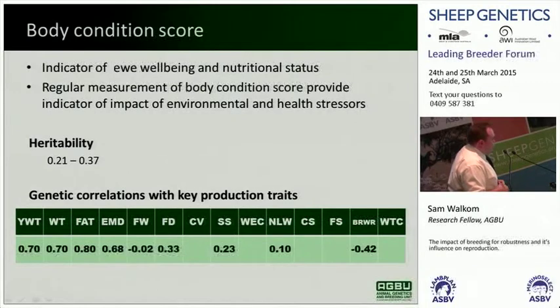With regards to heritability, it's reasonably good heritability, so we can make selection on it, even though it's considered a subjective measurement from the producer. I'd like to highlight a few genetic correlations which are quite beneficial, and we'll see later their impact on the current Merino indexes.